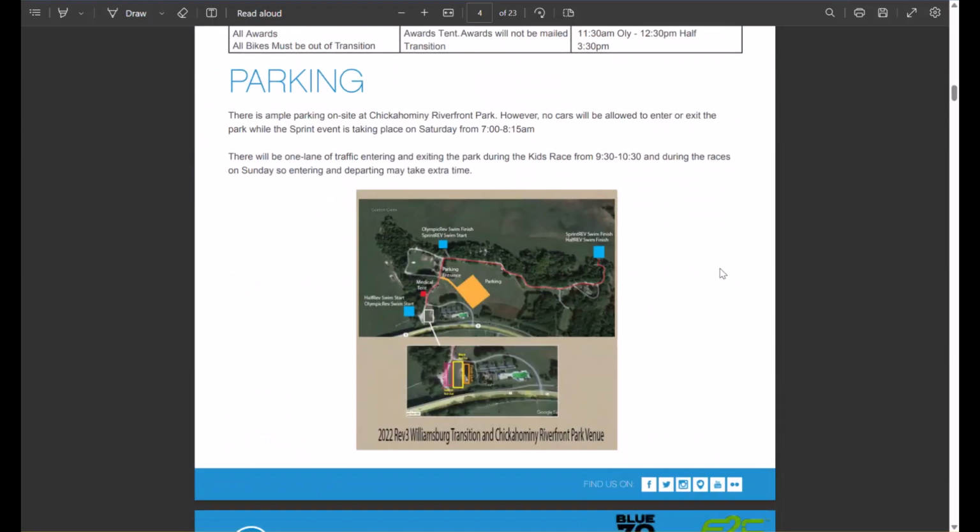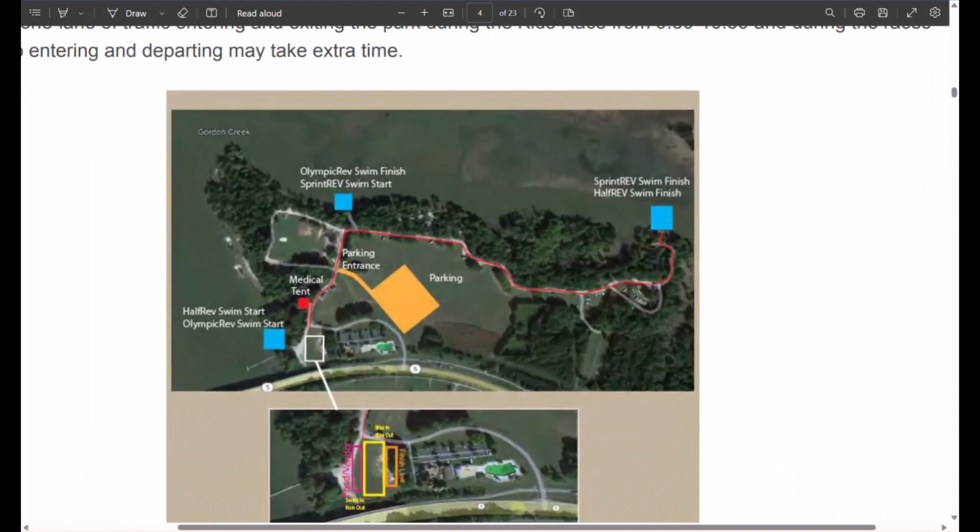So make sure you head over to the athlete guide. Even so, they haven't posted the 23 version of it yet, and we're going to talk about the specifics. This is pretty much what happens from the course. I'm going to zoom in for you on this glorious map here, especially that bottom bit. The swim start happens over here. So this is the transition area right through here. Parking over here. The swim start for the half, you go up over here and you curl around and then you head out for the half swim finish, which is right through here.